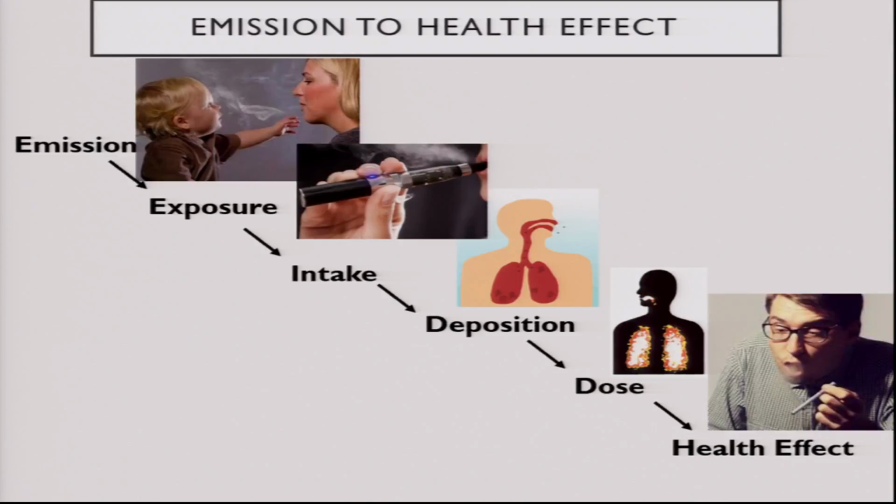I think about this in terms of the environmental health paradigm, where for an e-cigarette, perhaps we're most interested in this bottom half of the graph where we have an intake of an aerosol. Some proportion of that as a function of particle diameter will be deposited into the respiratory tract. That will lead to a dose and potentially to a health effect. However, if we have electronic cigarettes being used in the presence of other people, then we may have emissions and exposure to other nearby people from the ambient air as well.